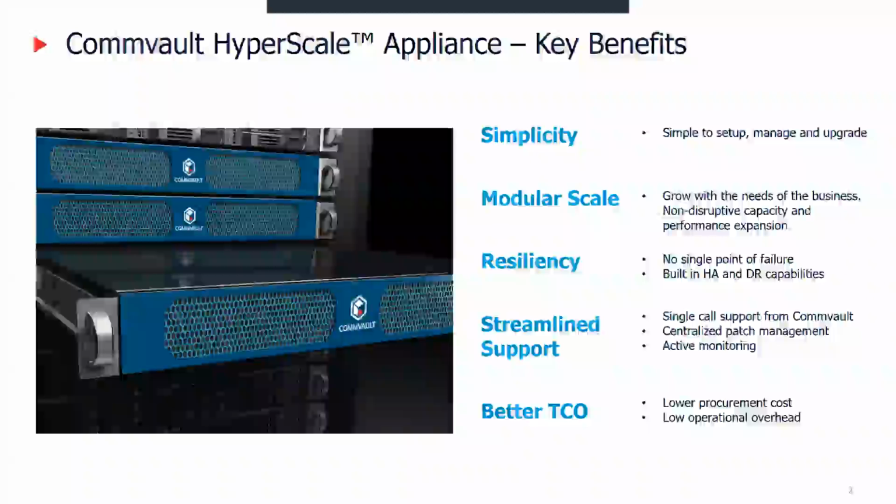What our customers came back and said was, it's great that you guys can run on top of anything, but that comes with a cost. So they asked us to actually simplify it, right? An easy to set up, easy to manage, easy to upgrade solution from Commvault. So Commvault is in the hardware business now, and we will sell you an appliance.